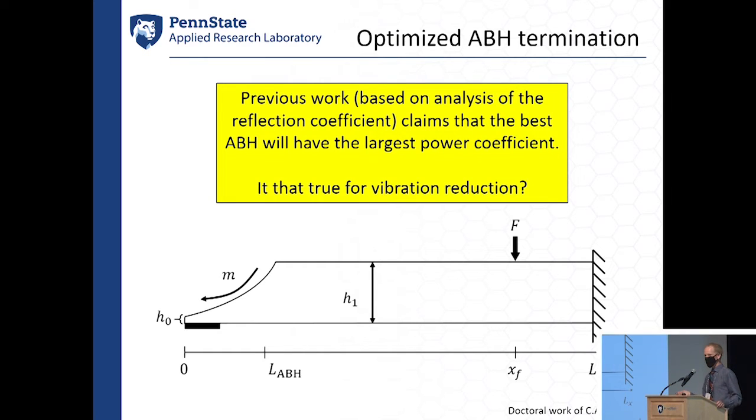So I'm going to talk about some recent developments. A lot of this work that I'll talk about was performed by now Dr. Cameron McCormick. This is looking at different ways to intelligently design an acoustic black hole to get optimal performance, so that your design metric, which might be lower vibration or lower radiated noise, is approached in a formal optimization way, so that you can say you have the optimal design, or the one that performs in the best way.